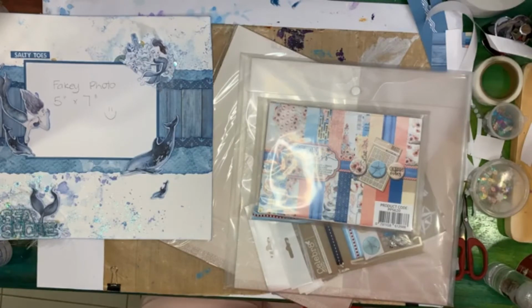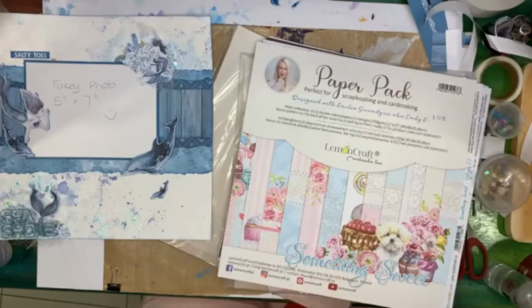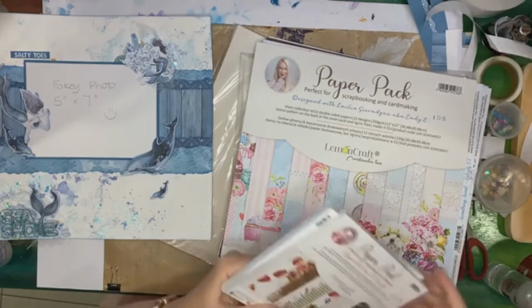And then I'm going to show you the Lemon Craft. Everyone said thank you, Malcolm. It is lovely, the robot. I think Robot Antics is really lovely. I'm really proud of how it turned out.